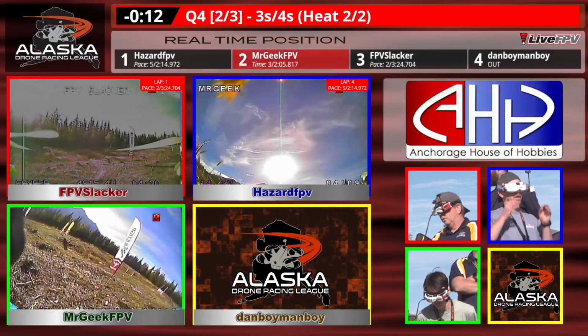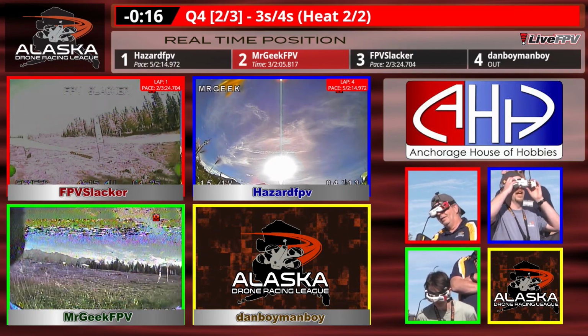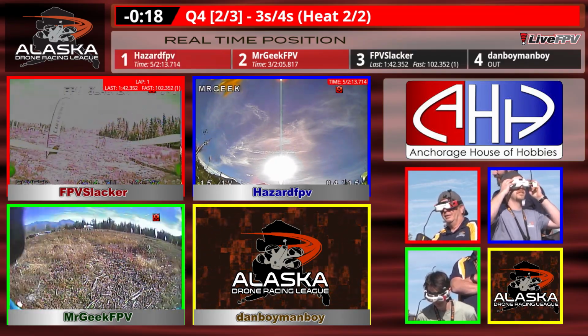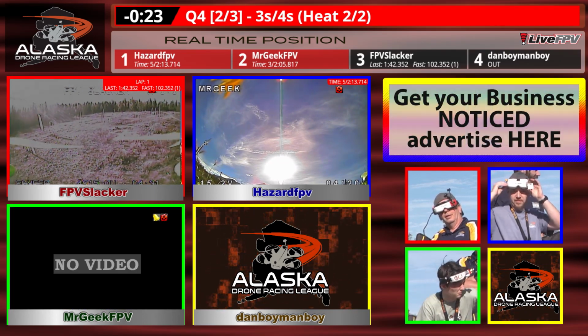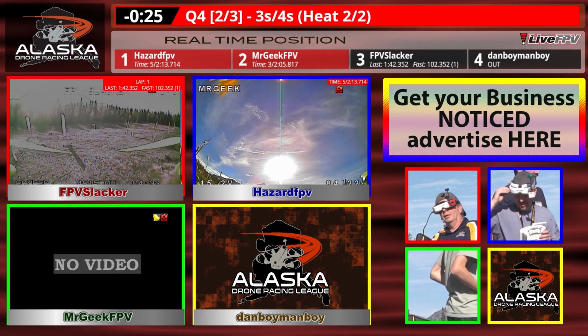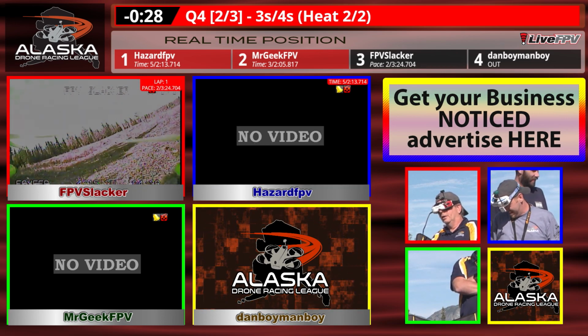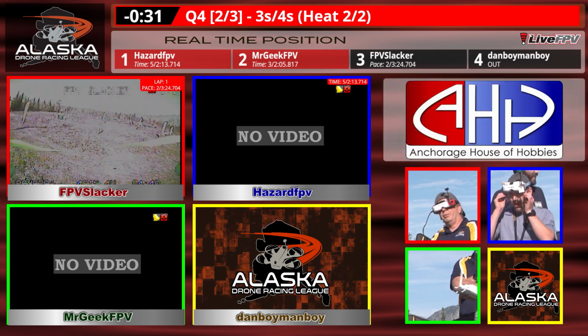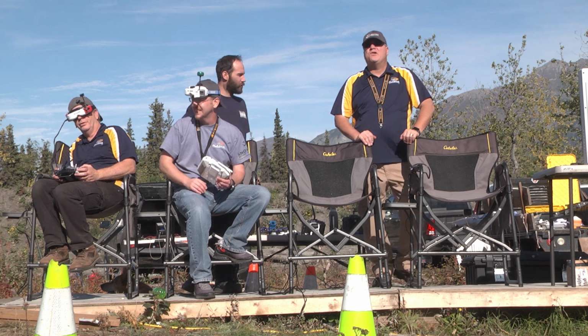Mr. Geek FPV finishes. So Hazardfpv finishing through the gate after Mr. Geek, but he has 2 laps up on Mr. Geek, so that will give him his 10 points for that one. So FPVSlacker still making his way around the track here. We'll join his feed here.